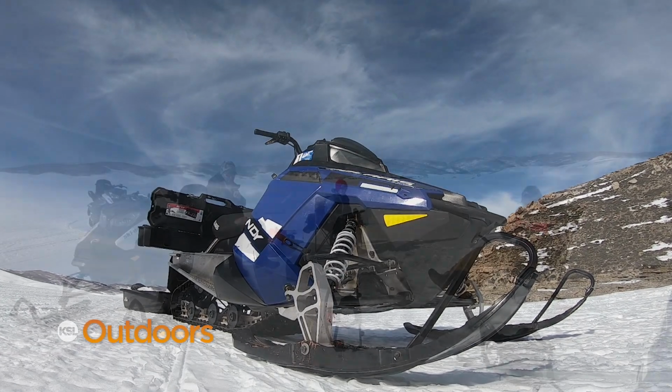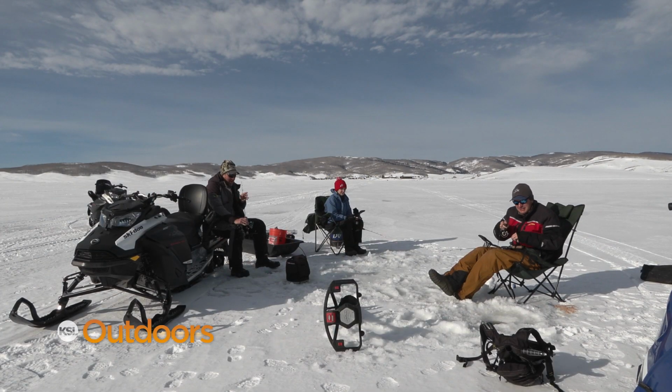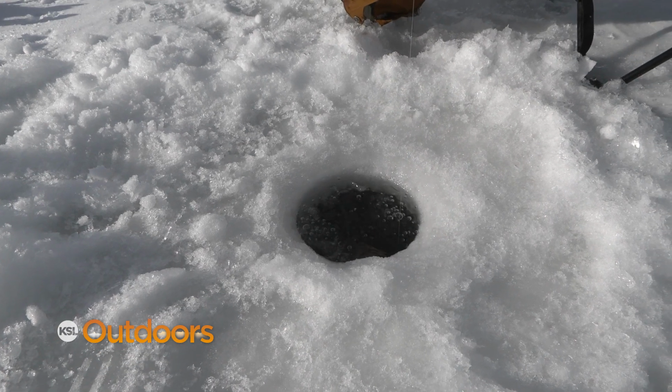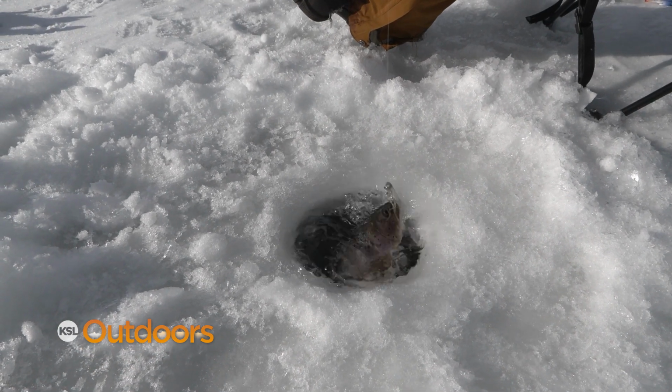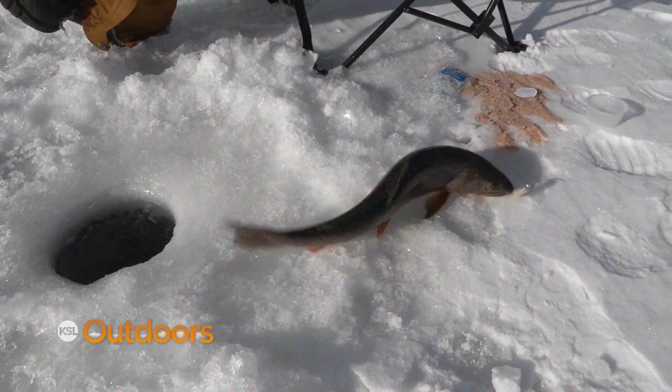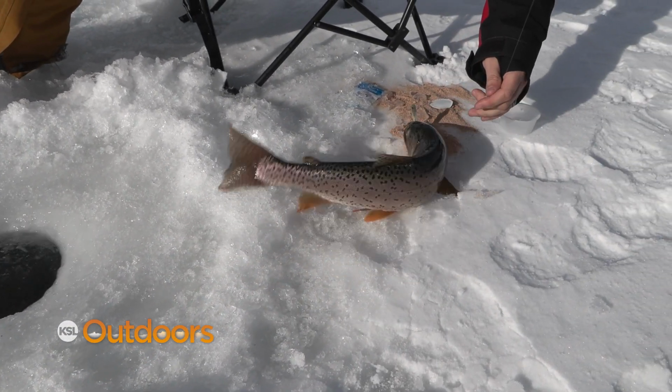Fish on. Yeah. Nice. I didn't even see it come up. That's a kokanee. I'm putting Madison's head in the hole. What? It's a cutty. Oh, he came out backwards. Perfect. Not the species we're after, but that's a good one. Yeah, beautiful fish. It's a 19-inch fish.